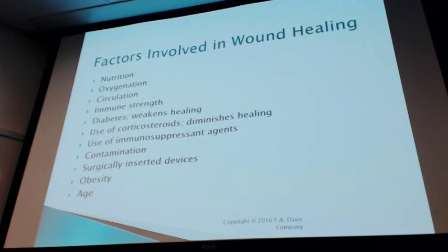We know we need oxygen. We know we need adequate circulation. So your patients who have congestive heart failure, their heart is not pumping well. They may have poor wound healing. Our patients who have diabetes may have poor wound healing. Why? Because their blood vessels have been damaged from years of uncontrolled diabetes. They're not getting oxygen to the area.